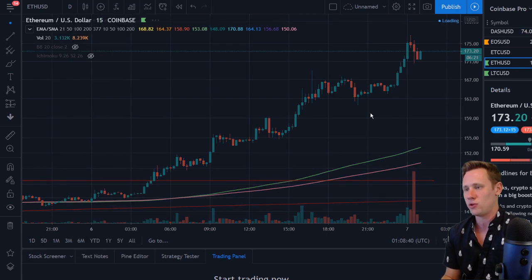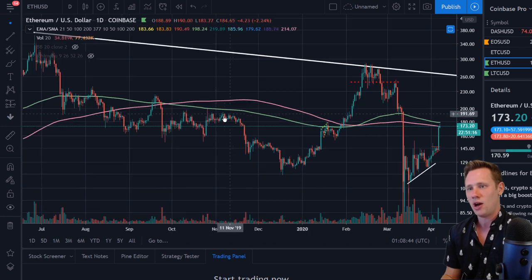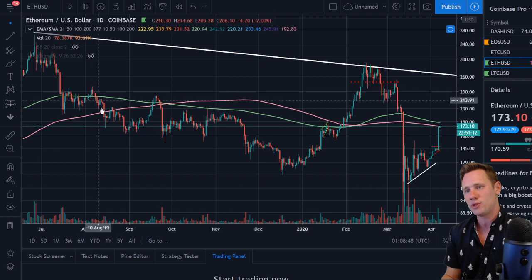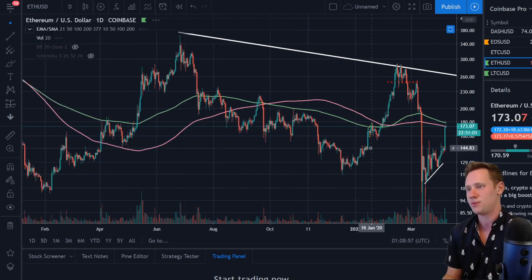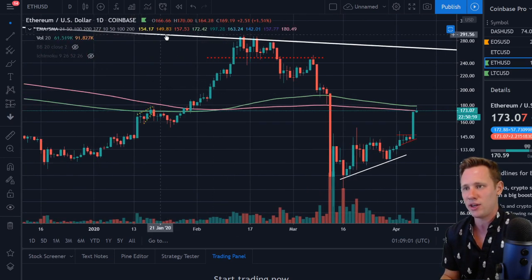Okay, so look, coming out, you can see the resistance here. You can see how a couple times you did get above it. It was a fake out, above it, fake out. But in general, beneath it is bearish, and above it is bullish. So you are at that critical resistance on Ethereum.